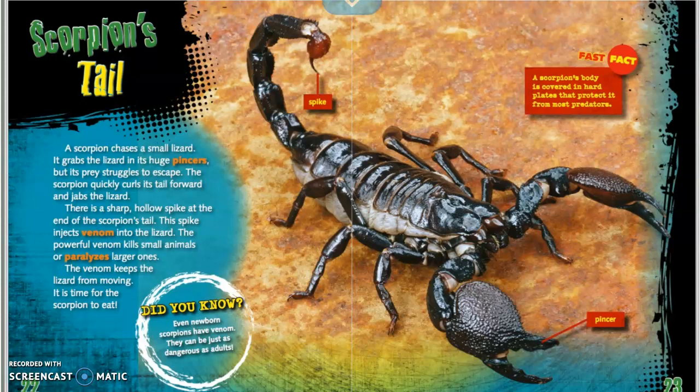The powerful venom kills small animals or paralyzes larger ones. The venom keeps the lizard from moving. It's time for the scorpion to eat. Did you know even newborn scorpions have venom? They can be just as dangerous as adults. Fast fact: A scorpion's body is covered in hard plates that protect it from most predators.